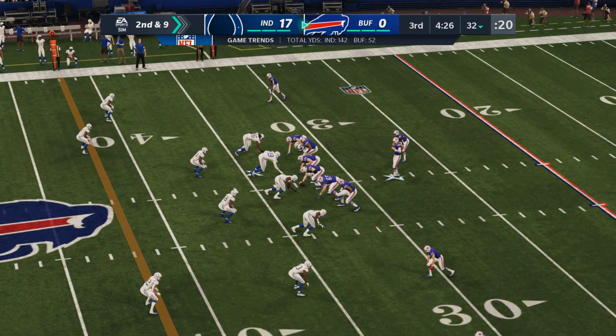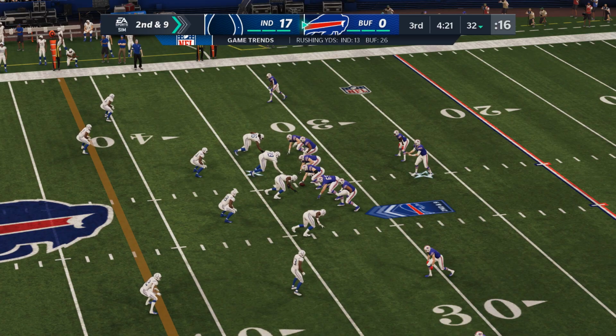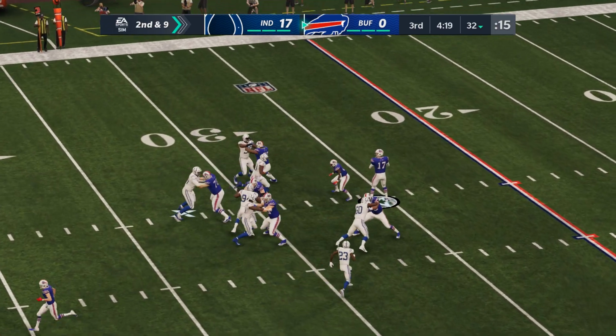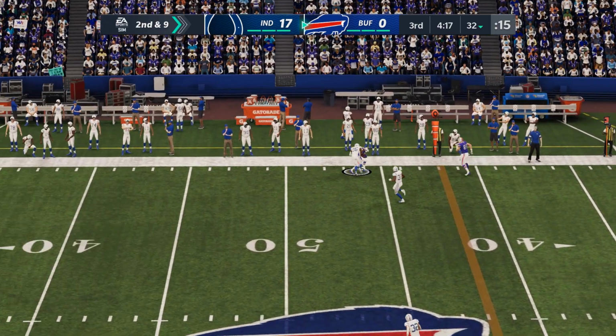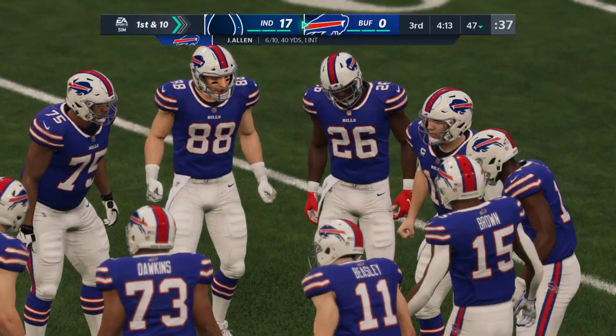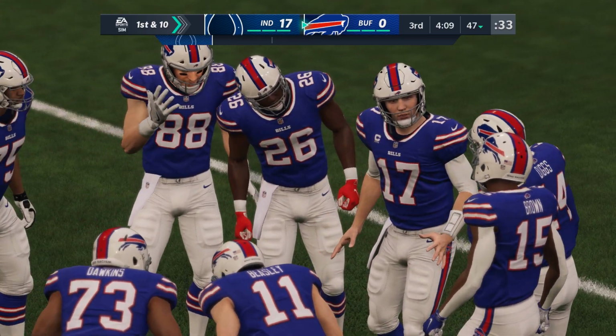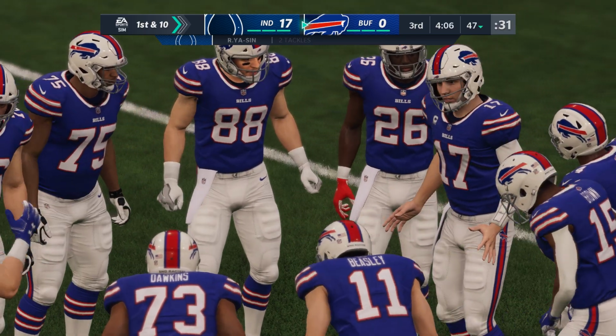The run only got a yard. Here's 2nd and 9. So the shotgun snap to Allen. It's brought in complete. It's John Brown, and able to get this one across the 45 before he's brought down. Give him 14 on that one and a 1st down.